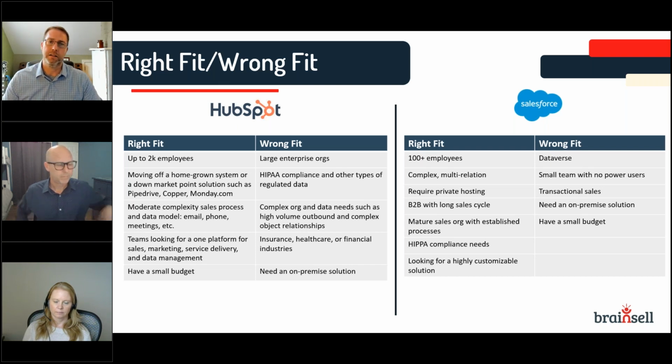I think, and Chris, I think you would agree with me, in a complex, multi-relationship type behaviors environment, you're going to want to look at Salesforce. It's going to be able to handle those multiple many-to-many and many-to-one relationships that you come across as you're trying to really craft what your CRM is going to look like and how it's going to behave. If you need HIPAA compliance, yes, it's absolutely a Salesforce over HubSpot. They just don't have that requirement.